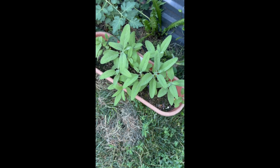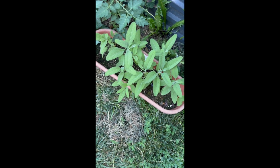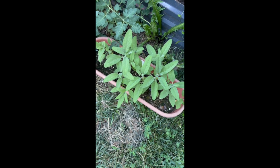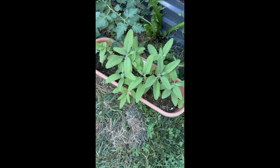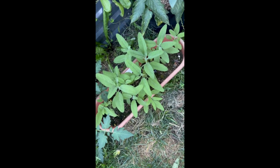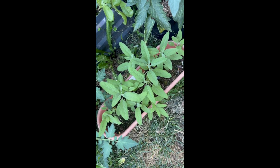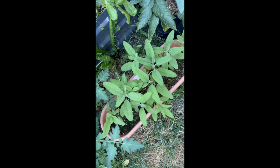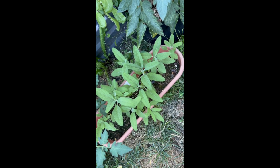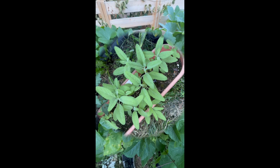Hopping over here to this container of sage. I had a problem growing sage last year, but this year I don't seem to be having a problem with it. There's going to be plenty of sage pesto, sage butter, sage vinegar, and sage oils. Now the vinegars are a 2-year process, so they sit for 2 years, and then you've got some fantastic sage vinegar.